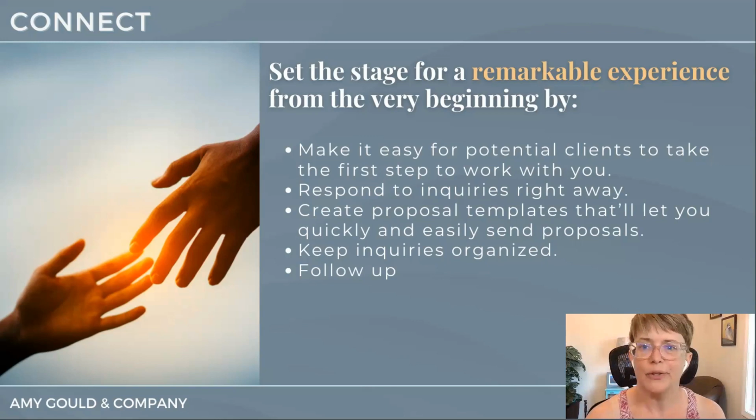Wedding photographers, usually it's more of a, hey, here's my wedding date. Are you available that date? Want to get that information right up front and decide if it's possible to work with the client.